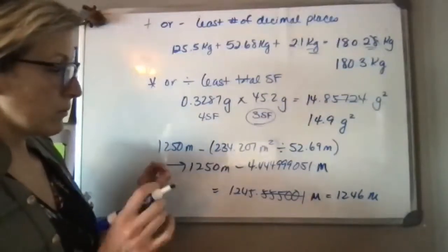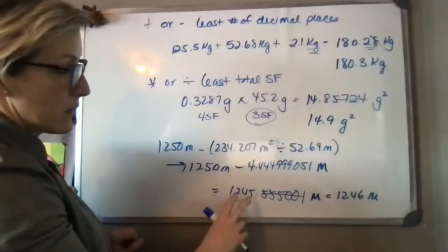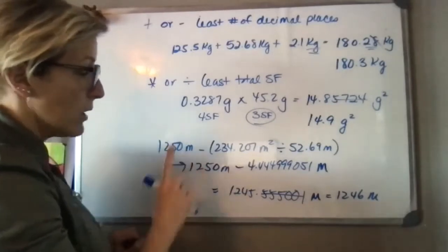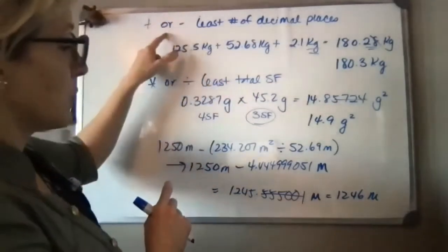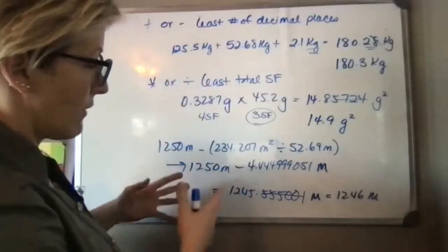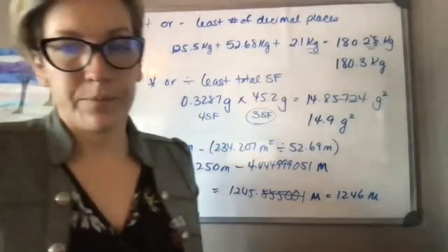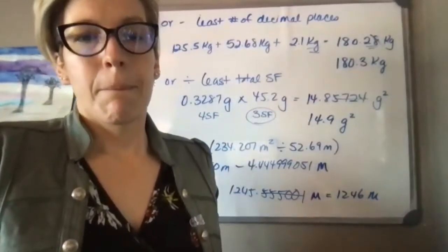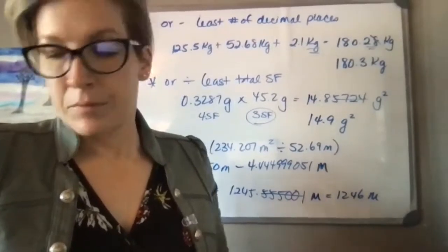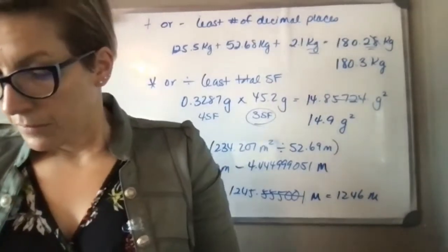Okay, don't mix it up and say this is 3 sig figs and I only have 3 sig figs, which is true. This is only 3 sig figs, but we're not counting sig figs when we're doing subtraction. We're counting decimal places and we don't have any. So that's what we're looking at. Okay, any questions on that part? All right.